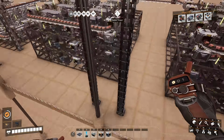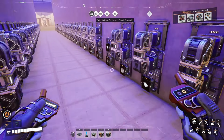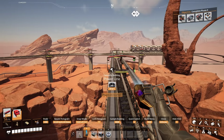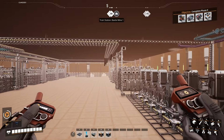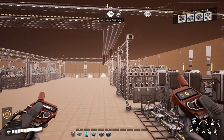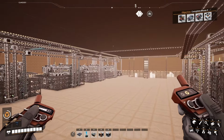Honestly, this came together faster than I expected, even with the condensed pacing of this episode. The Parthenon is now alive with activity, a constant flow of trains in and out, materials moving steadily into the bins, and the whole facility finally starting to feel like the mega project it's meant to be.